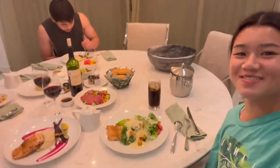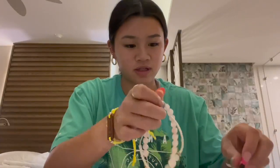Hey guys, we're eating dinner and we got room service. Yay! Hey guys, it is almost 11 and I'm gonna take a shower and then go to bed, but I wanted to show you guys what I bought today at the souvenir shop.